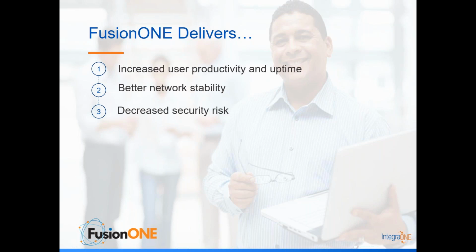And then a decreased security risk. With all those updates being provided and somebody watching over from the background and making sure that issues aren't occurring, things are being done proactively. If a machine gets compromised, we'll get notified of it. So it decreases your security risk, but this presentation here, as I get more into it, you'll see how we can do that even better.